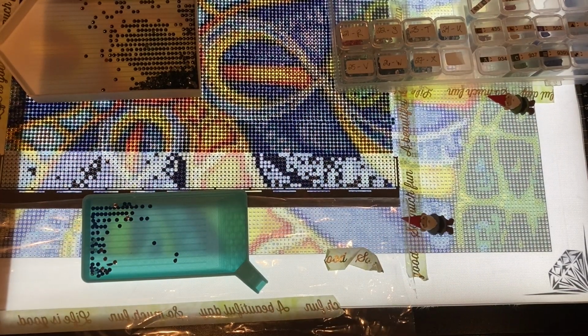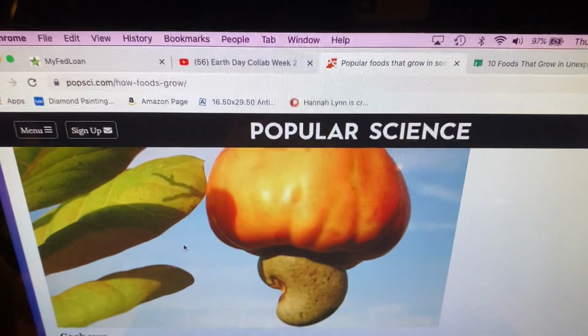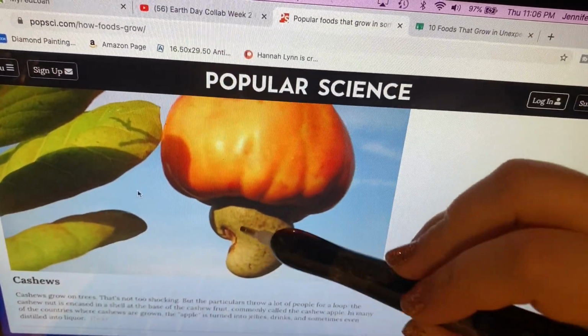Okay, so cashews grow on trees. That's not too shocking, but the particulars throw a lot of people for a loop. The cashew nut is encased in a shell at the base of the cashew fruit, commonly called the cashew apple. In many countries where cashews are grown, the apple is turned into jellies, drinks, and sometimes even distilled into liquor. Now, the YouTube video I watched said the apple is actually poisonous. Or maybe it's the shell of the cashew that is poisonous unless something's done to it. But this is the plant. So here's the cashew apple, and then this is the cashew.